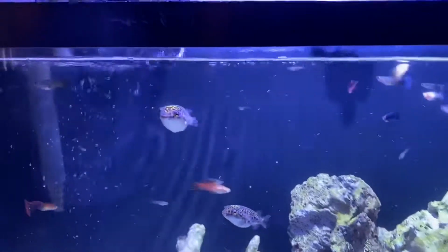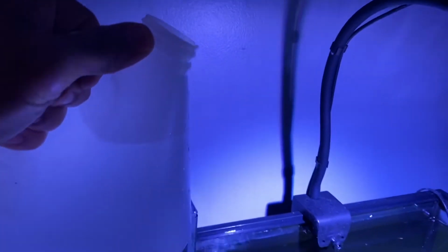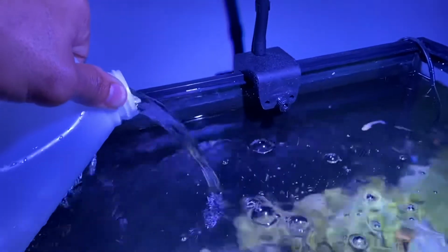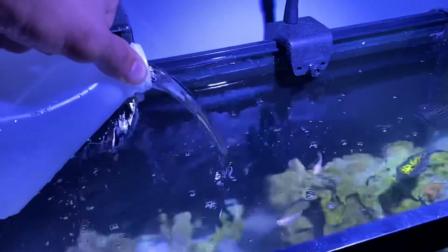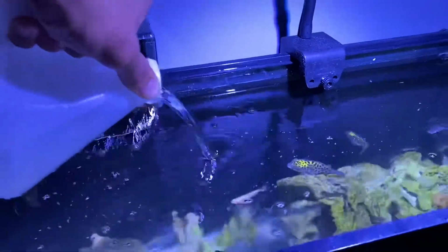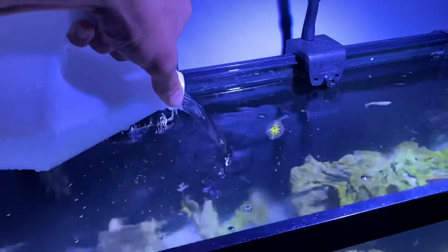So when I do water changes, I'm taking a gallon out and then replacing it with full salt water, 1.025. So I take a gallon of the fresh out, or right now it's brackish, and then I replace it with full salt. And I do this probably every third day or something like that.